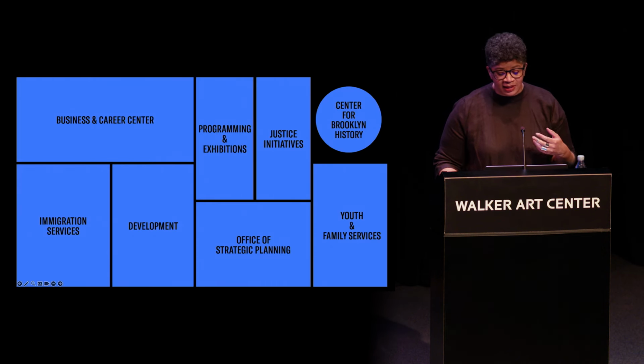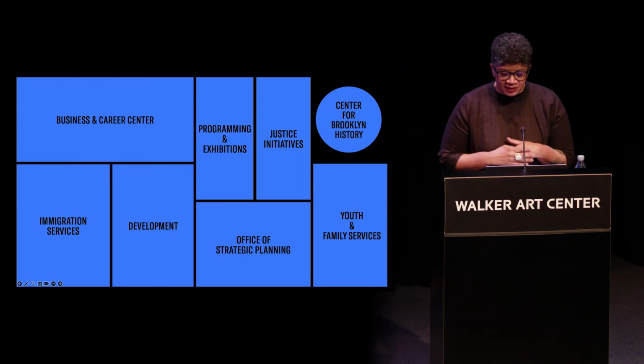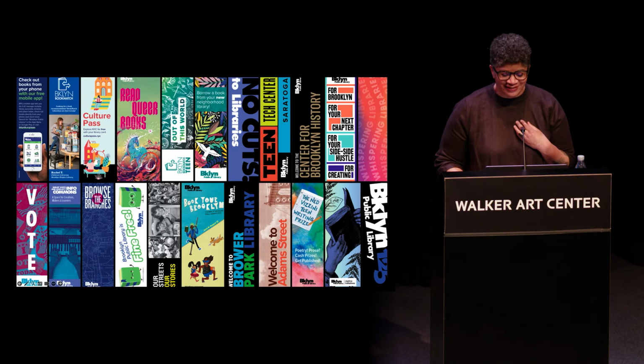Our clients, what we call our clients, are every internal department, and they each have their own specific audience. These aren't all of them, obviously, but these are the folks that we work with the most. And as Mark had mentioned, we make a lot of bookmarks. But essentially, we're one brand with a lot of different personalities.